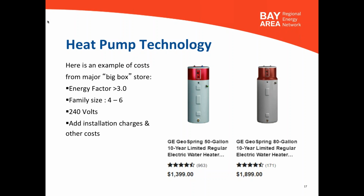A 50-gallon retail, not on sale or anything, is about $1,400. 80 gallons, about $1,900. That's pretty expensive. Just so you know, SMUD's giving a $1,500 rebate if you switch from gas to heat pump. That more than pays for it. And I've seen these on sale where the 50 was about $1,000 and the 80 was about $1,200. They go on sale every now and then at the big box stores. So that $1,500 rebate pretty much covers the cost of the equipment. Then you have installation charges and things like that on top.